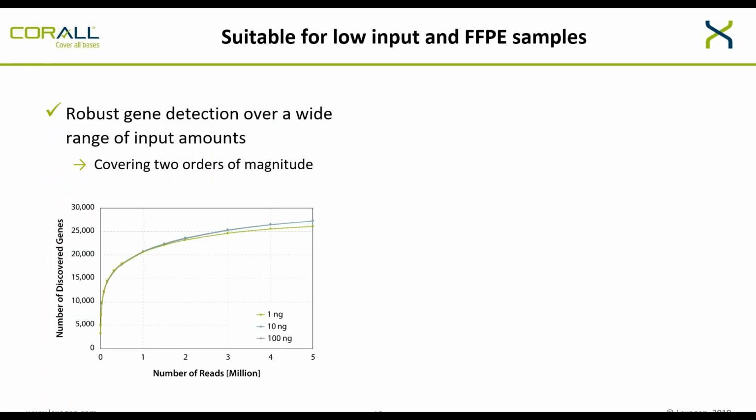So I mentioned that the CORALL library prep is suitable for low input and for FFPE samples. So let's start with the low input material. As you can see here on this gene discovery plot that we have performed on different input material from 1 nanogram to 10 and 100 nanogram input into RNA depletion and subsequent CORALL library prep, you can see that gene detection rate is almost as efficient when you use 1 nanogram input as when you use 10 nanogram or 100 nanogram input. So it's very robust and very reproducible among the input scale.